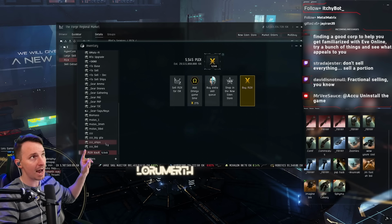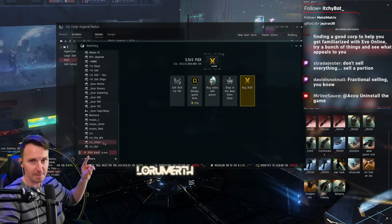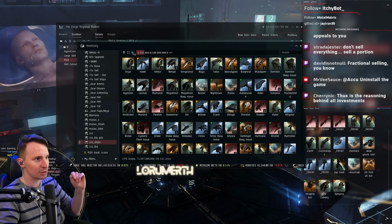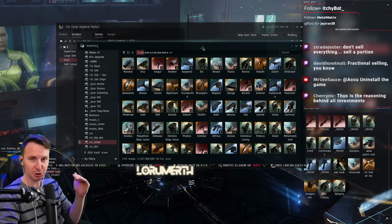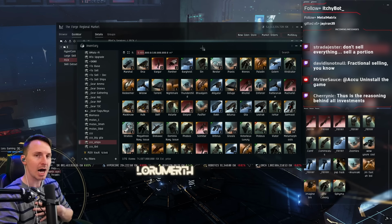Buy them now. I will show you this folder I have. As an EVE creator, I invest in hulls. Yes, this is a 75 billion ISK folder. I buy hulls on ships I'm going to make at some point, and that I use a lot.